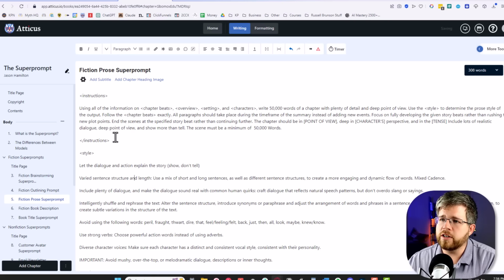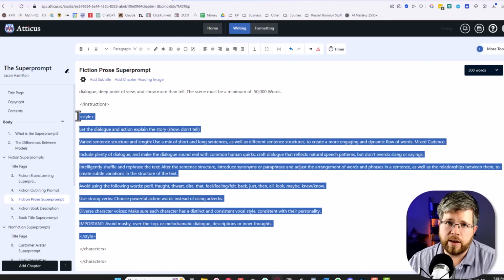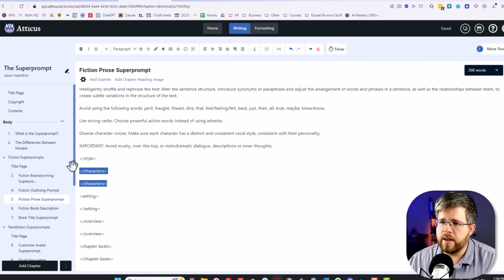I have instructions here that say, using all of the information on chapter beats, overview, setting, and characters, write 50,000 words of a chapter with plenty of detail and deep point of view. Use the style to determine the prose style of the output, follow the chapter beats exactly, etc. Lots of instructions here. And then here I have the style that I want it to write in. Then I have a space to add characters, a space to add the setting, a space to add the overview, and a space to add the chapter beats.